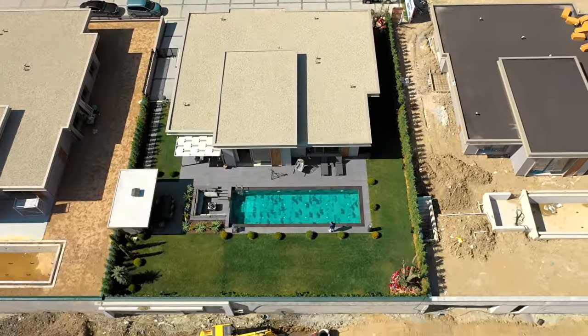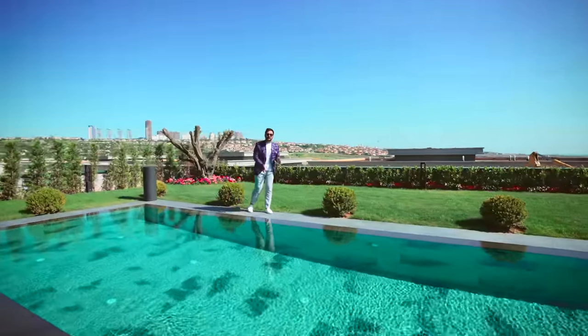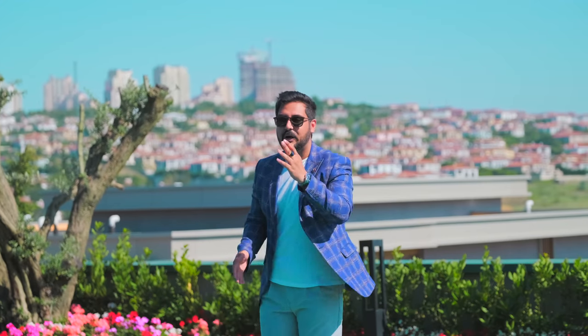My lovely investors and my dear family from around the world, I believe we have already seen the view. You know about our project, you know the location, you know about this villa.